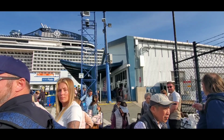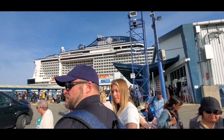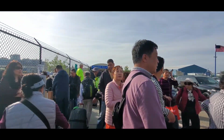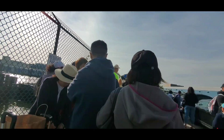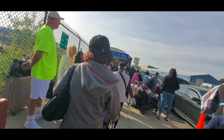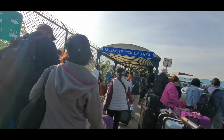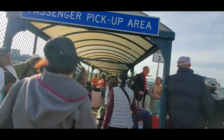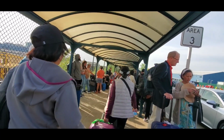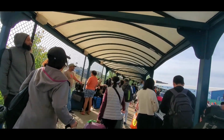But the easiest way to get into Lower Manhattan, as soon as you come out of the ferry terminal or the cruise ship terminal, you're just going to take a left and walk down this congested sidewalk. All these people are waiting for rideshare services or private ride services that are going to cost anywhere between $40 and $120, depending on your destination, and anywhere between 45 minutes and an hour and 20 minutes.